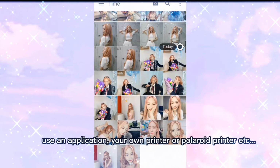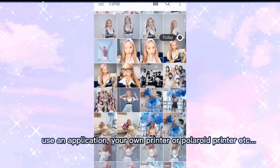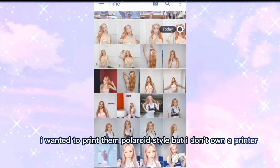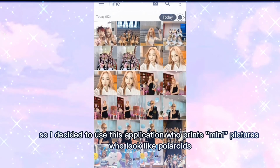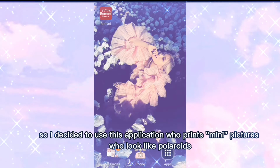Now you can choose any option you want to print them out. Use an application, your own printer or Polaroid printer, etc. I wanted to print them Polaroid style, but I don't own a printer. So I decided to use this application which prints mini pictures that look like Polaroids.